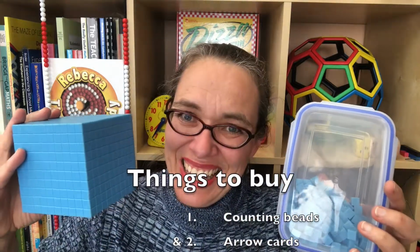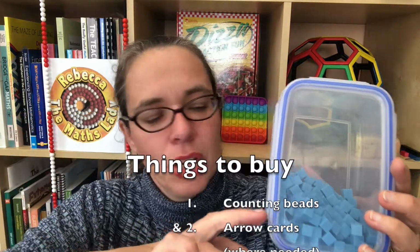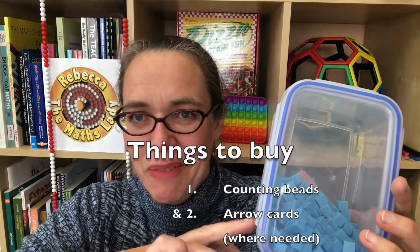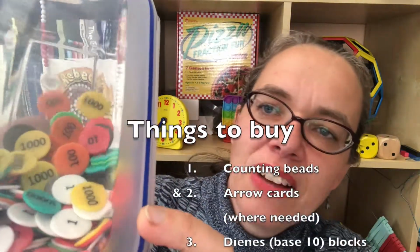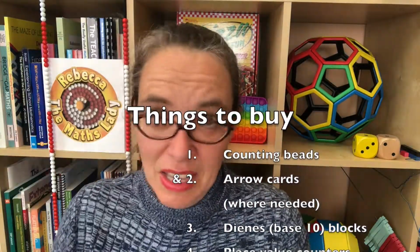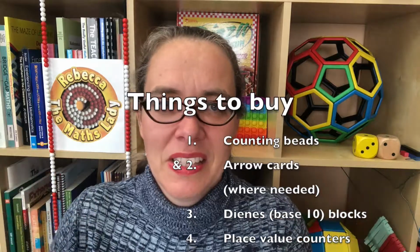Dienes blocks are still incredibly valuable for teaching large numbers, for working on array, for factors and factor pairs and square numbers, and for building cuboids as we start to understand volume. Place value counters are still of tremendous value for some students. Some don't need them now because they're imagining them in their heads with deep fluency.